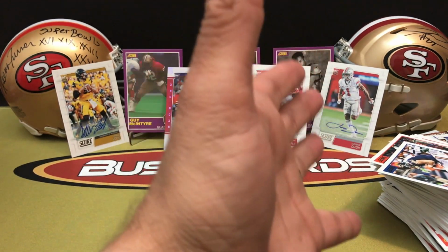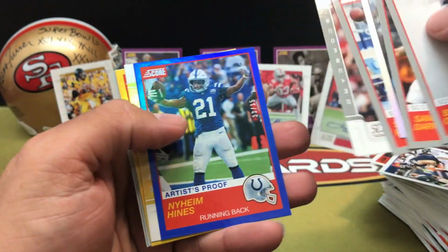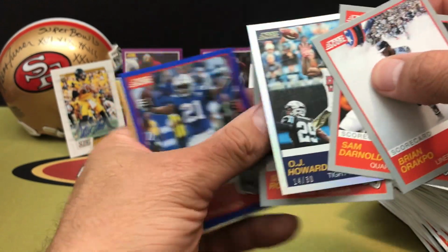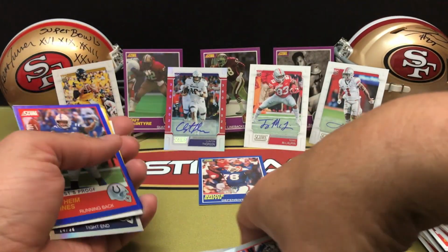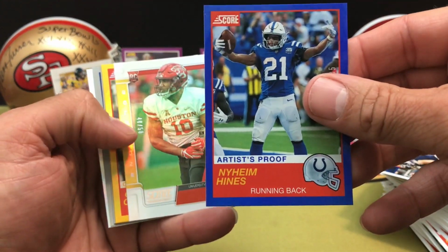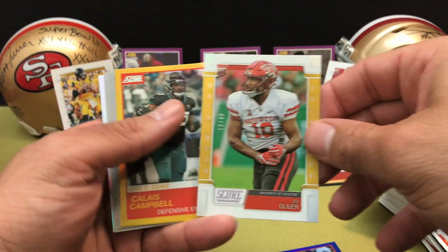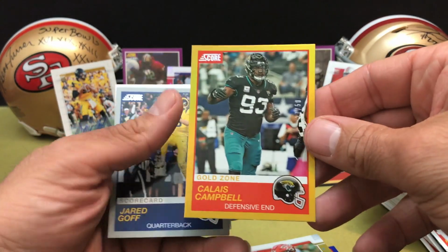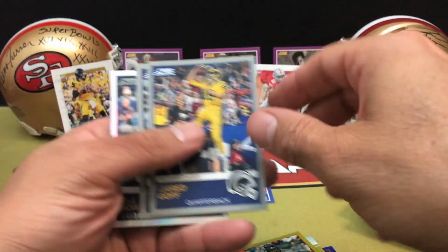Of course, we got 400 cards in this box, a lot of score cards. We've got our blue artist proof of Nyheim Hines. Get these situated here. We got our artist proof of Nyheim Hines, 33 out of 35. We got our gold 40 out of 50 of Ed Oliver rookie card. We got our Calais Campbell 27 out of 50 gold zone.